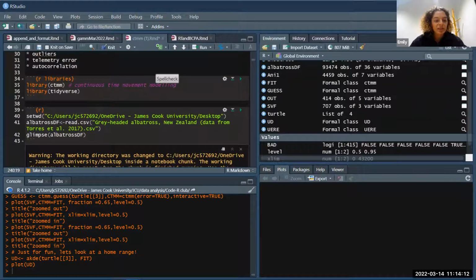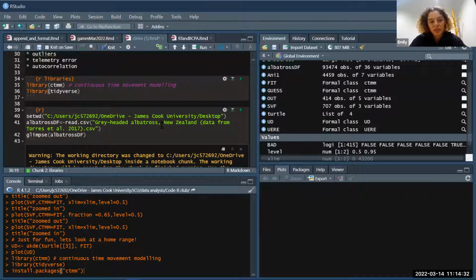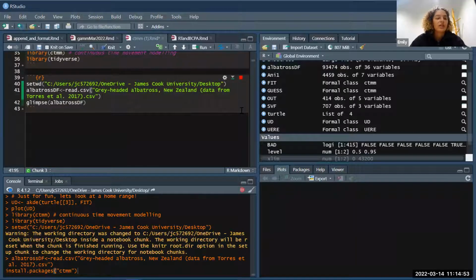So first of all, we need to install the package CTMM. So by running this, and we'll load in that package, and we'll also load in tidyverse. All right, just if anyone wants me to stop at any point, just shout out and I'm happy to do that. Okay, I set my working directory to where I have my downloaded data file, and I input the name of that file in my read CSV function here so that I can bring that into R and have a look at it.